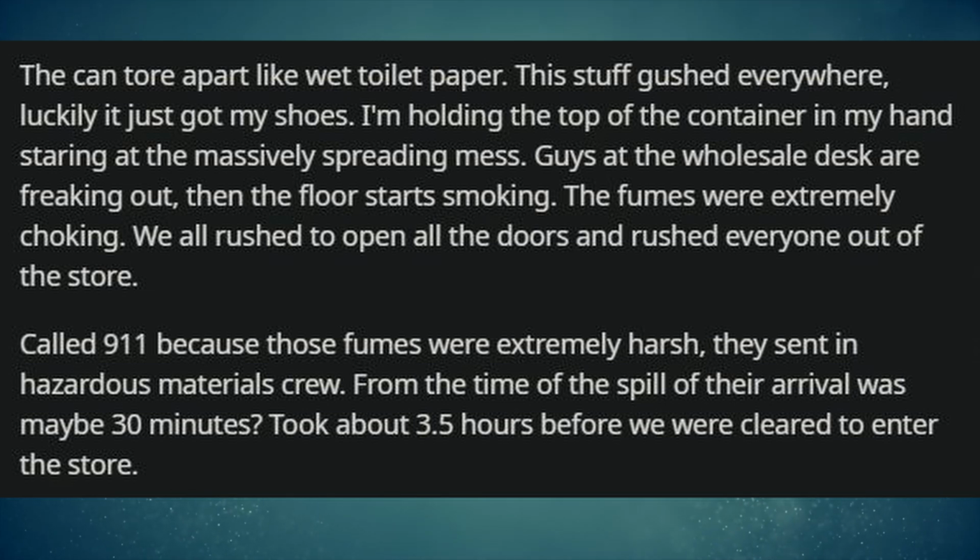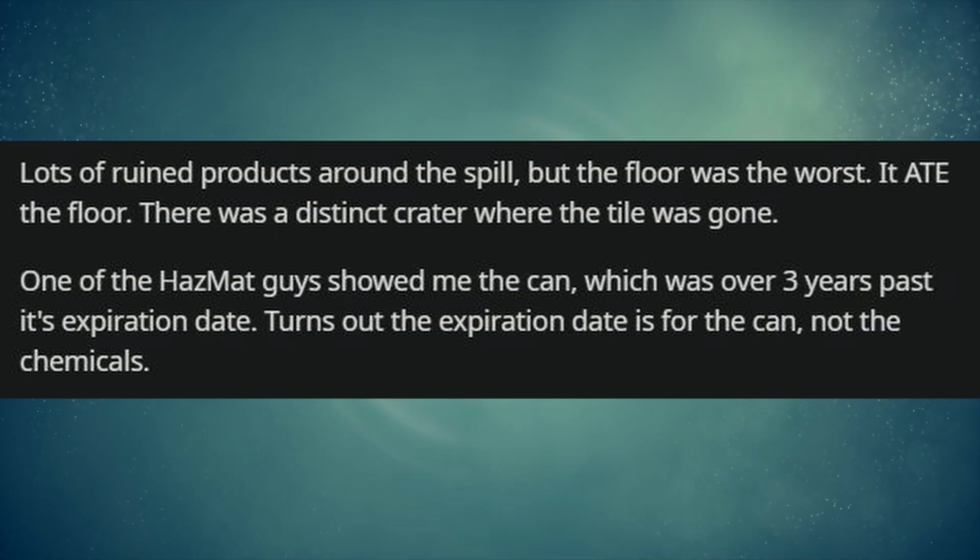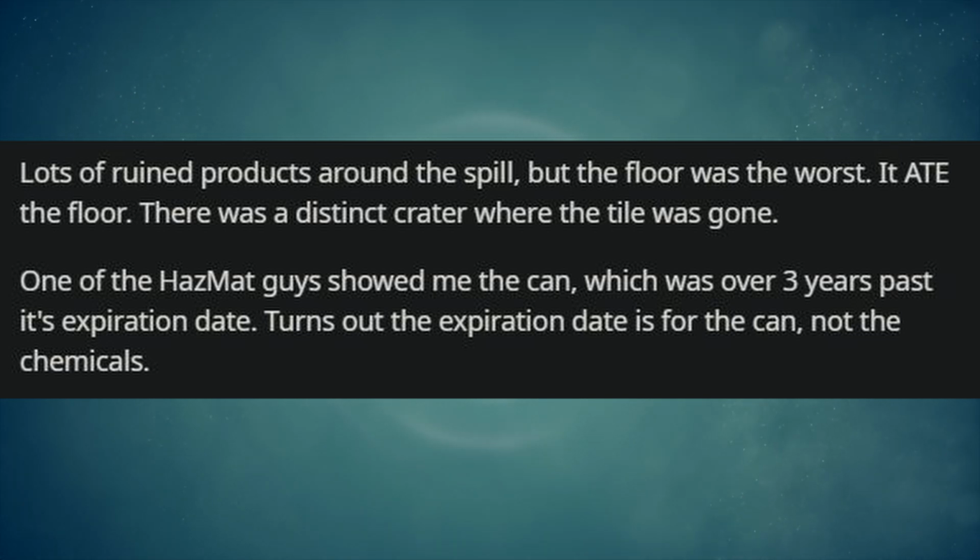They sent in a hazardous materials crew. From the time of the spill to their arrival was maybe 30 minutes. It took about 3.5 hours before we were cleared to enter the store. Lots of ruined products around the spill, but the floor was the worst. It ate the floor. There was a distinct crater where the tile was gone.